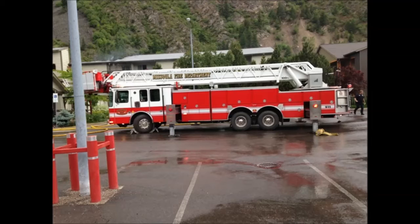So, fantastic. So how many trucks and how many personnel responded? We had 4 engine companies and 1 ladder truck company, a battalion chief, and a safety officer that initially responded. Mostly because it was during that shift change, we had a lot of people hanging out at the station. So that was pretty fortunate.